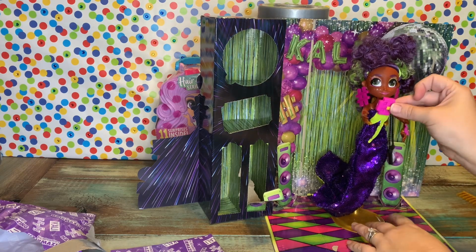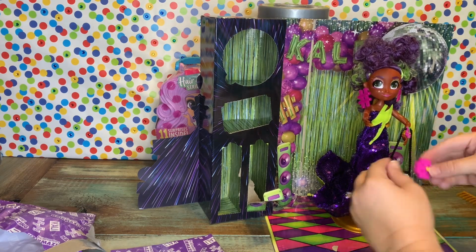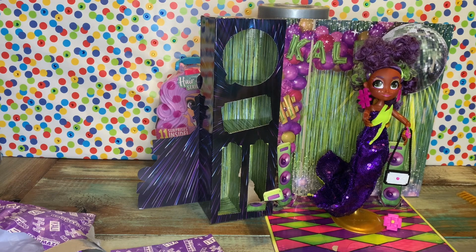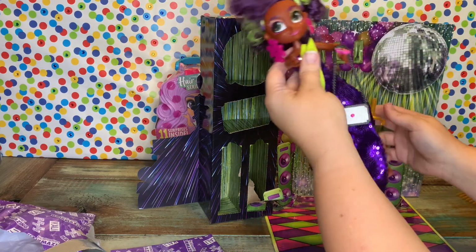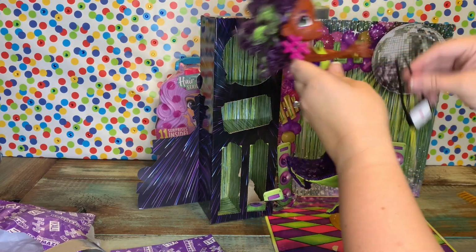So is that a, there's no way. I'm still gonna have to look and see what that is because I am still not sure. So this is Callie. Let's take her off of the stand for a second and see. We're gonna see how easy these shoes are to get on her. Put your purse down, girl.